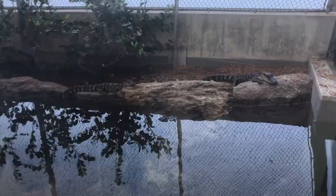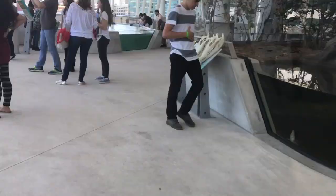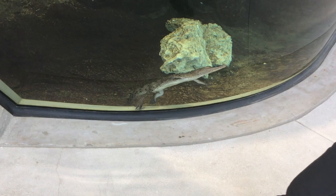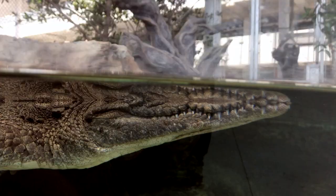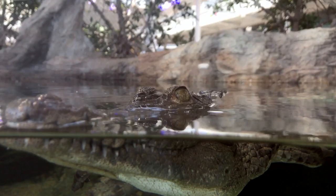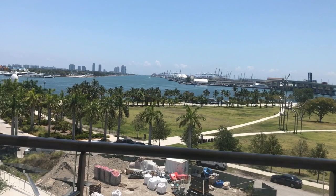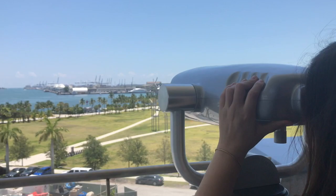Gators are our friends. He's sleeping. He's camera shy. Oh, look. It's a little crocodile. He wants to eat that bird. I'll eat you more. Whoa. Oh my god, look. Why is it so low? It's a real baby. Wow.